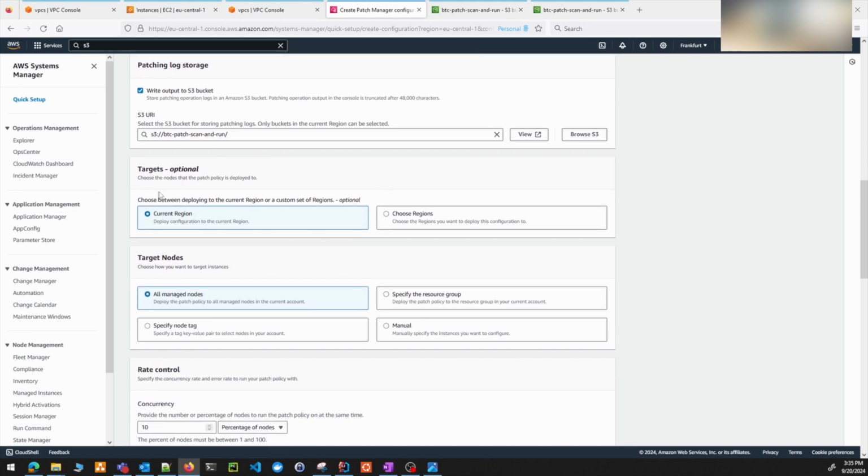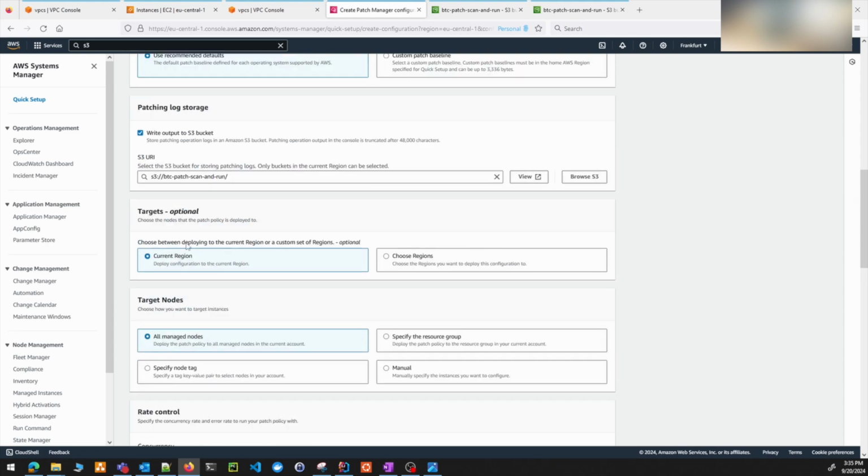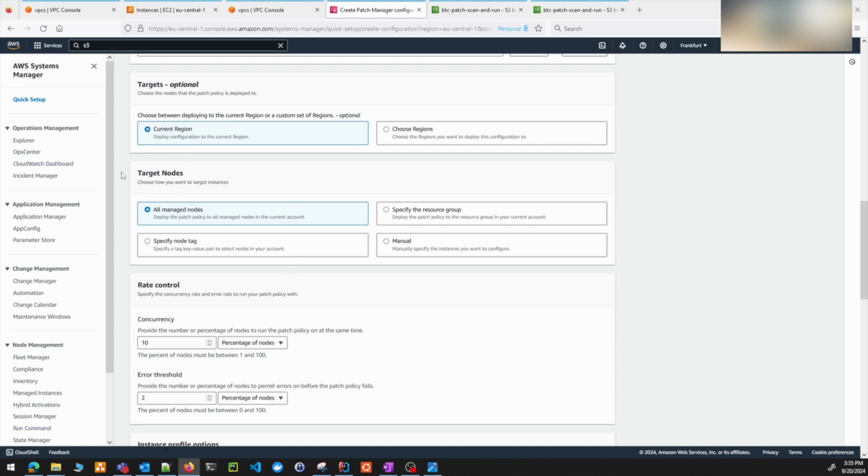And next is the target. In the target, you can choose a couple of regions where you want to have this patch policy associated. But for this demo purpose, as I said, I am choosing this Frankfurt region. So you can just select this current region and this is fine. The target nodes, this is very important. The target node is where you want to apply the patch policy or where you want to scan and install the patches. So I will select all managed nodes.